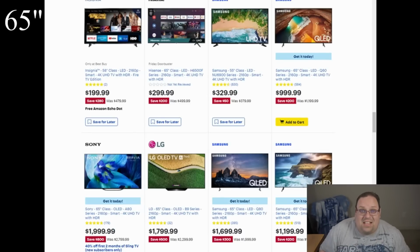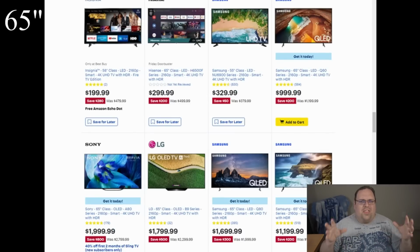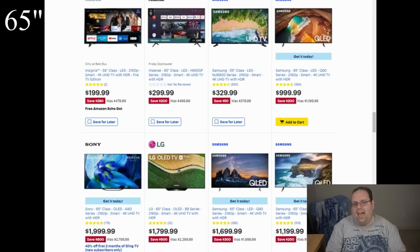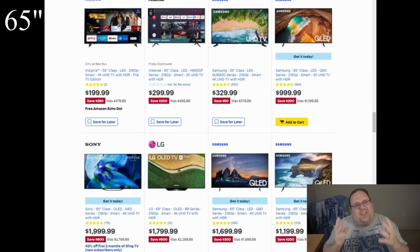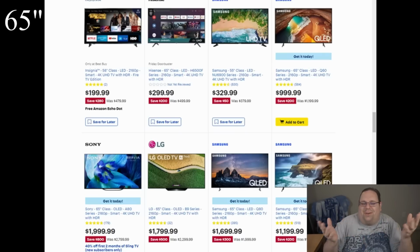All right, next up is 65-inch, and this is really what I feel is the sweet spot when it comes to 4K. You get a nice large image. It still looks nice and crisp. It looks good in 55, but 65 is just where it feels good. And that's just my opinion. You might like it better in 55. I like it better in 65. Whatever.